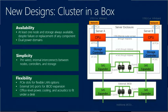They've got connectivity between the systems for heartbeats and communication. They've got storage controllers talking to a SAS expander for locally attached disk and also JBOD enclosures on the back end. And basically, that becomes a cluster in a box. Literally, it's a wizard interface you run through once you've given it power and networking connectivity, and then it will set up a cluster fully for you with all these drives attached to it in under 30 minutes, and you're done.